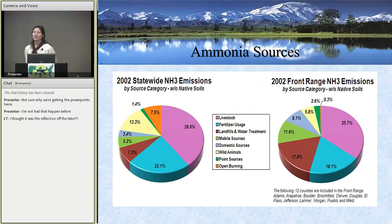You saw this slide earlier that Jay presented. Again, this is from our department, and it is another 12-year-old inventory that showed at the time the emissions were about a 40% contribution from livestock and about 20 or so from the application of commercial fertilizers. Also, there's estimated to be some emissions from landfills and water treatment plants and mobile sources as well.